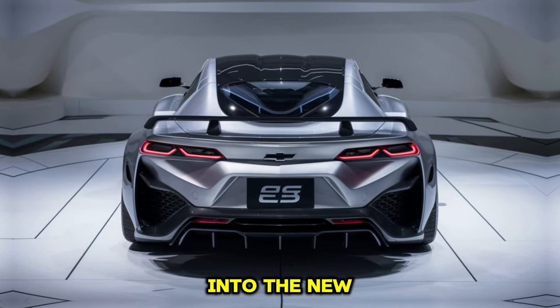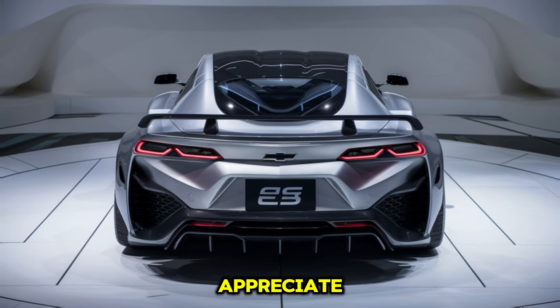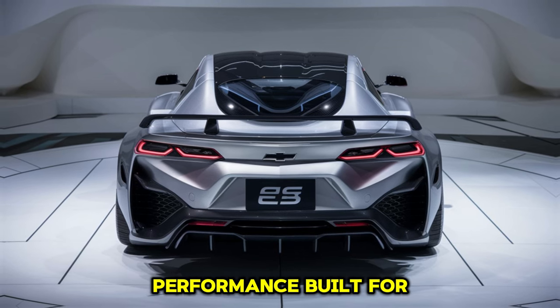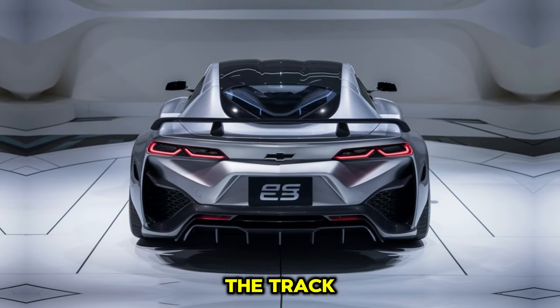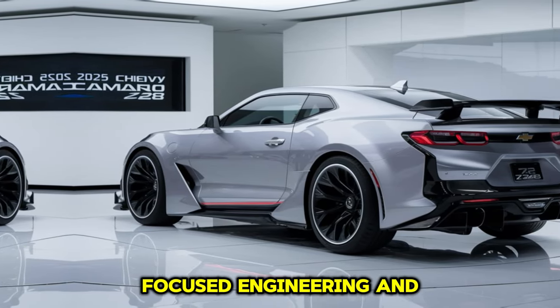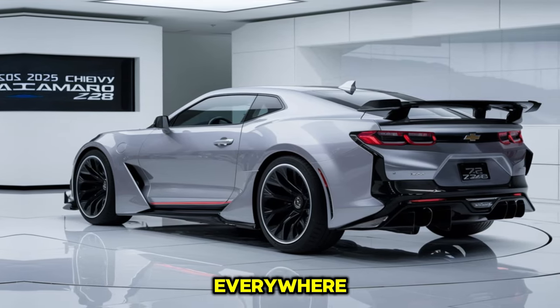Before we dig into the new 2025 Camaro Z28, let's rewind and appreciate the rich history of this performance beast. First introduced in 1967, the Z28 quickly became a symbol of Chevy's commitment to performance. Built for Trans Am racing, it was designed to take on the track while maintaining a presence on the street. Its lightweight build, handling-focused engineering, and high-revving engines made it the track hero for muscle car lovers everywhere.